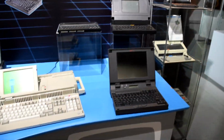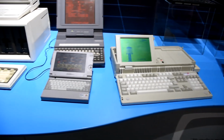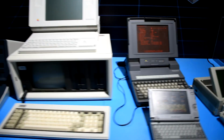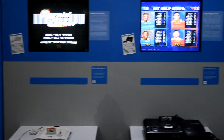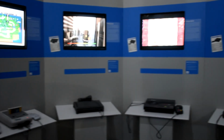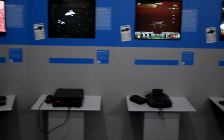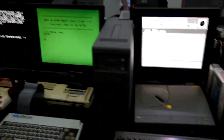For those of you unaware, the Centre for Computing History is based in Cambridge, England, and has a wide range of both computers as well as consoles, and is open to the public so you can go in and check them out, but you can also play on them, which makes it a really fun place to visit. Even though all these machines are actually still available today, this is not what we're here for. We're here to check out some really old machines that members of the public have brought in to show off.